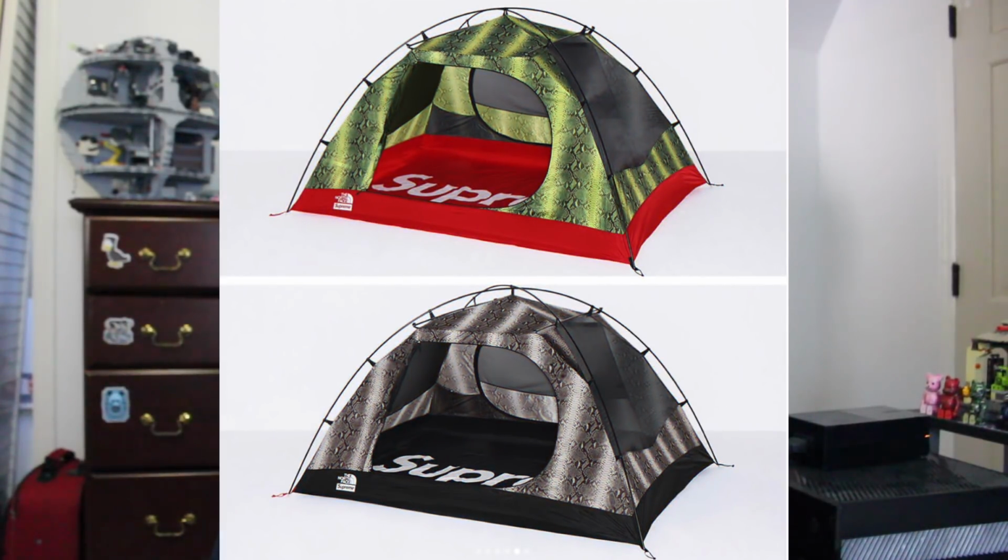So let's get started. This first piece I actually want to discuss is a very interesting one, and when I say interesting, it's something a bit different. It's the Supreme Stormbreaker 3 North Face tent. This tent is going to be retailing for $328. Yeah, I'm correct, I'm reading it off here. It's a very interesting item for Supreme to drop. 2 colorways, the green and red one, and then we also got the silver and black one.